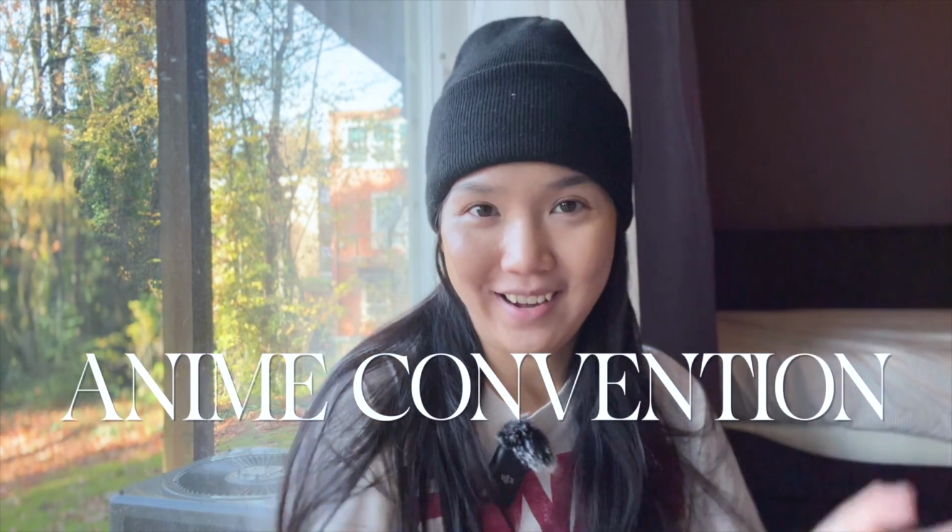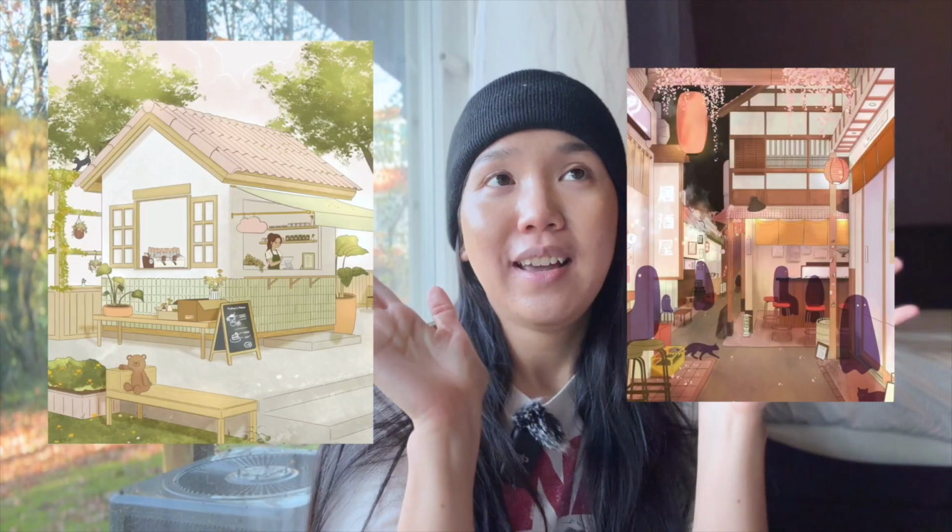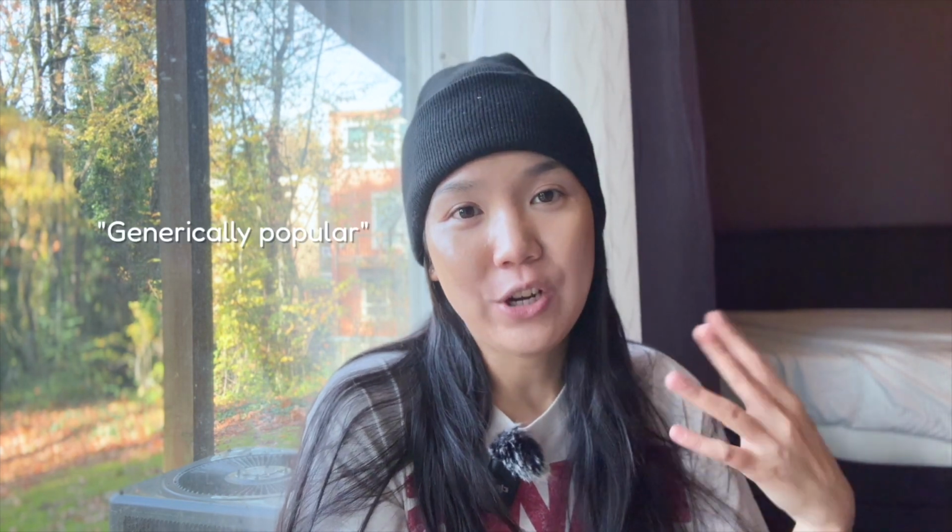Let's talk about my experience with this con. My experience was actually kind of slow. I'm not gonna lie. This convention is very anime centric, which is fair because it is an anime convention and that makes a lot of sense. However, my art looks like this and this. It's mostly original art, and some of them have subtle references to Studio Ghibli films, which in my opinion is very generically popular and not like a hype anime, super strong fandom type, like Attack on Titan, for example.